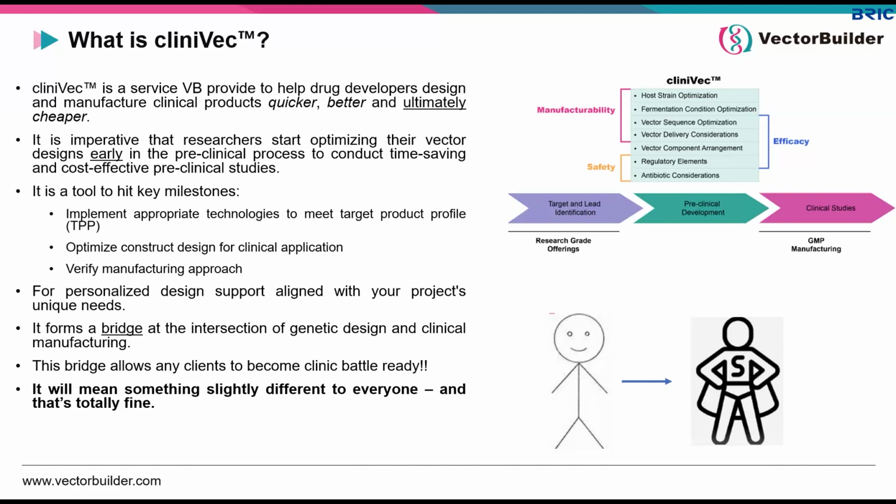It also then verifies the manufacturing. So as I said, it optimizes the design and it optimizes the manufacturing, the 2 bottlenecks that I've mentioned previously, that are known now in the field. So basically, yeah, it's a consultancy service, and it's not a direct path to clinic. Everybody will have different needs. We can use a mixture of literature or in-house data that we've generated already to make decisions and recommendations that are going to add to your overall pipeline.